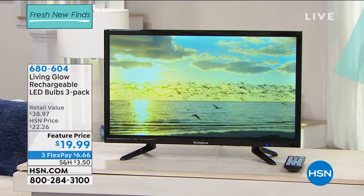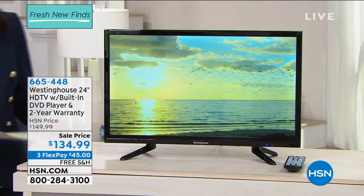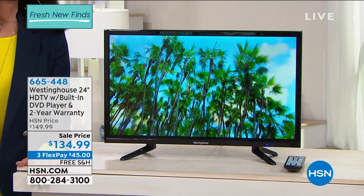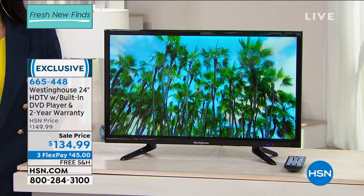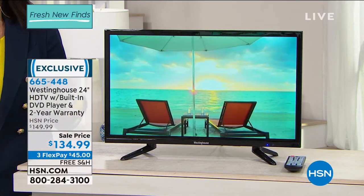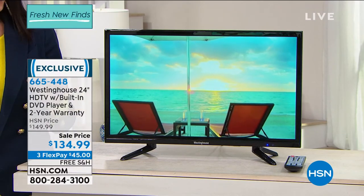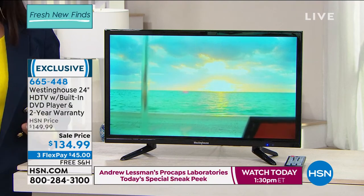You talk about fresh new finds, one of the most important new finds. And speaking of new finds, if you have gone out recently, I went out because I was looking for a television for the kitchen. I find that the bathroom and the kitchen are where I end up probably spending the majority of my time, so it's hard to find a decent TV. Well, get ready, because here's what I have today.